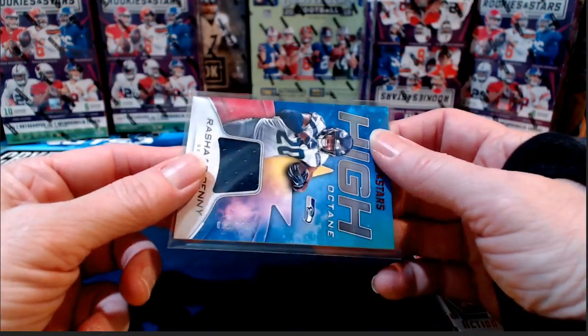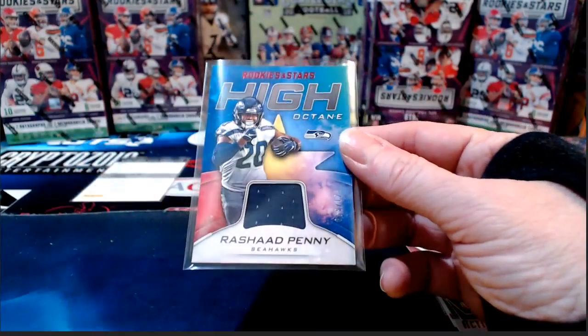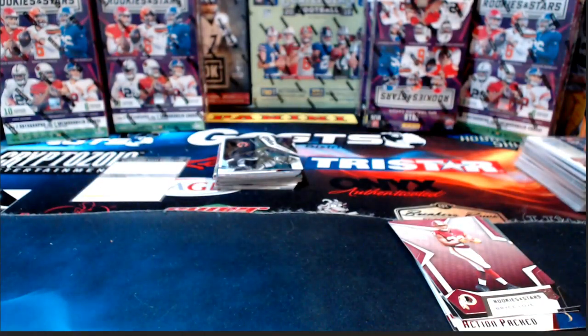Rashad Penny and the Seahawks, numbered to 125.